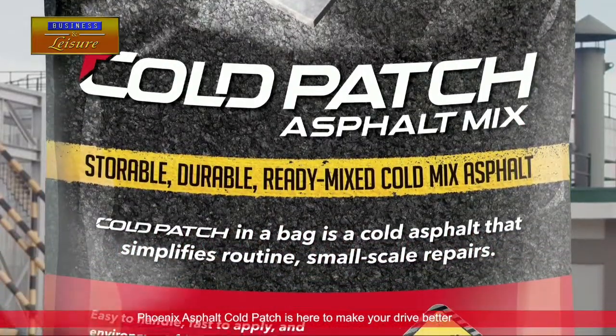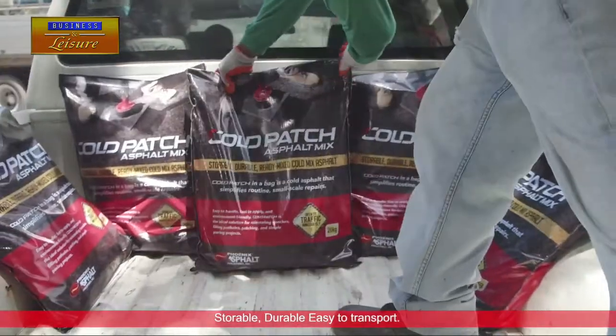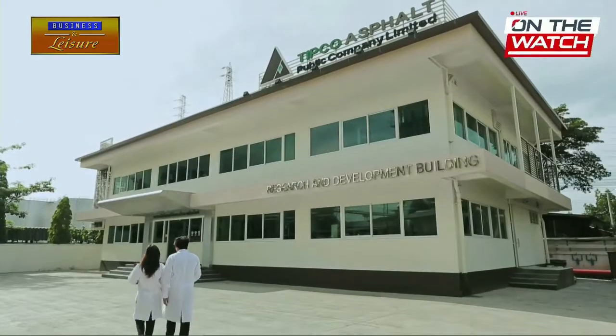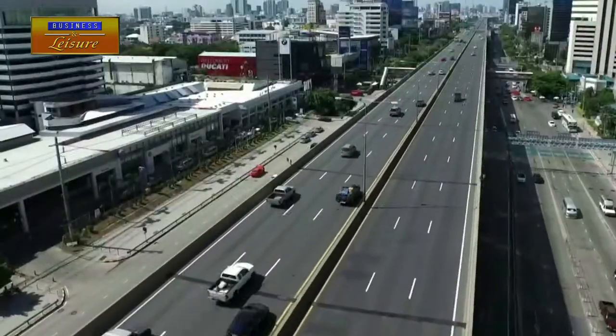Phoenix Cold Patch Asphalt. This new product has recently been launched by Phoenix Asphalt Philippines, a joint venture of Phoenix Petroleum, Thailand-based Tipco Asphalt Public Co. Limited, and Phil Asphalt Development Corporation.